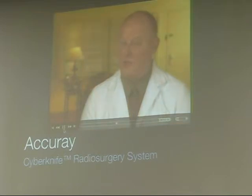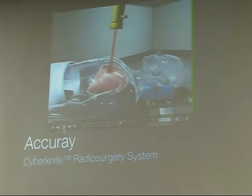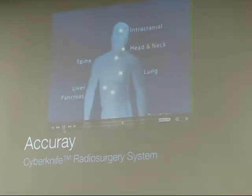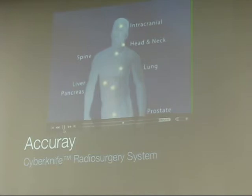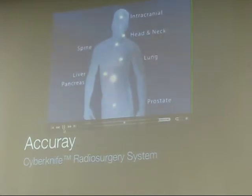It was an option alongside chemotherapy, and this allowed us now to offer them something that wasn't available before, that wasn't only effective but was safe. Unlike other systems on the market, the CyberKnife system images continually throughout the treatment and automatically corrects treatment delivery for even the slightest tumor or patient movement throughout the body. This unique ability is important for treating tumors that move, particularly those in the spine, lung, liver, pancreas, and prostate.